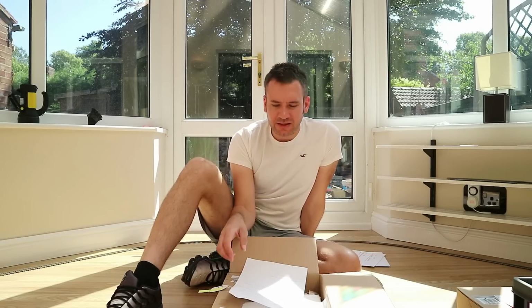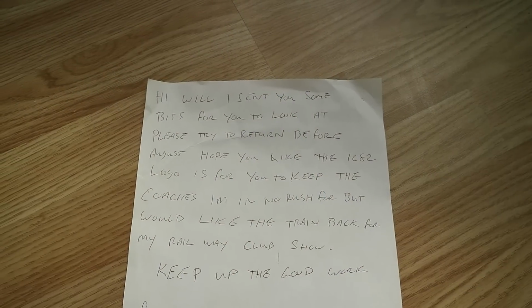Okay, so opening this up, this has been sent in to me by a good friend of mine, Alan. He's included some random objects and a really nice letter. And so the letter says, "Hi Will, I sent you some bits for you to look at. Please try to return before August." Yeah, he means this August. He totally does not mean an August of 2 years ago. "Hope you like the ICH2 logo. It's for you to keep.